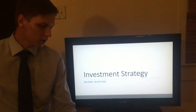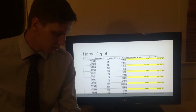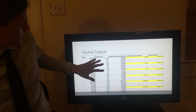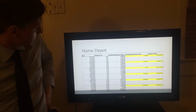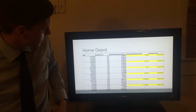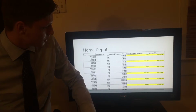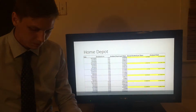So I picked 3 companies, and one of them is Home Depot. We can see that Home Depot increased their dividends over the last 6 years. Each block represents 1 year. So I calculated the dividend payout per share, the annual dividend per share, and the dividend yield. And if we look at the dividend yield, we can see the dividend yield increased from 0.86% to 1.6%.